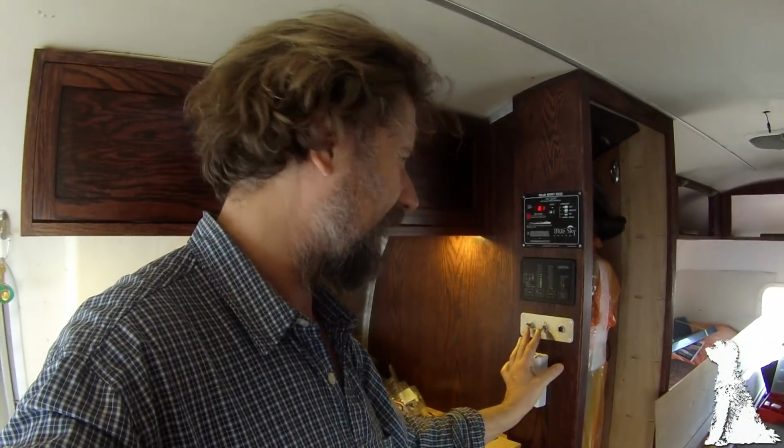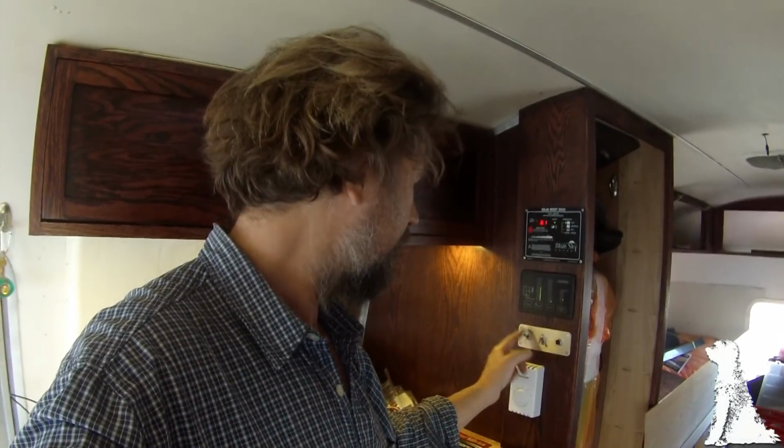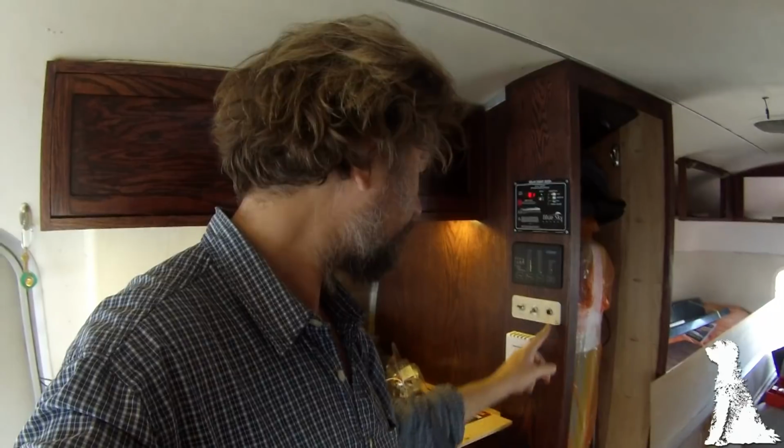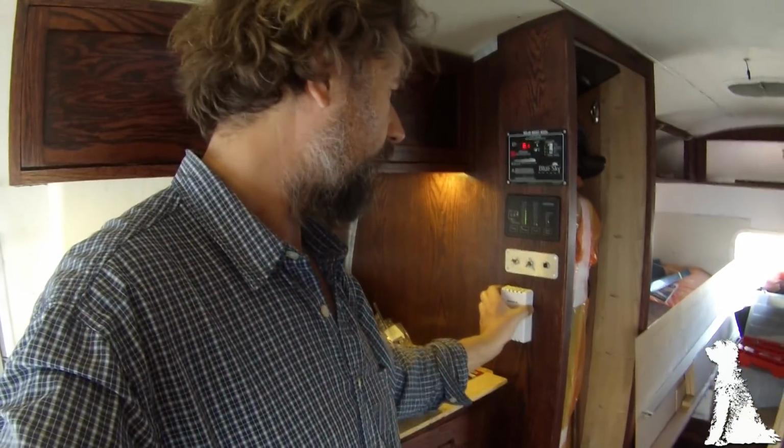Next is just a little custom panel I made for the hot water heater. It's a combination 110 electric plus gas. So this is a switch for the 110, this is a switch for the gas. This is an error light. If for some reason the gas doesn't light, that light goes on. And lastly, just a consumer home style thermostat.